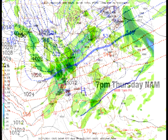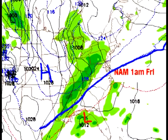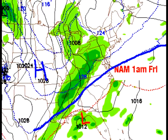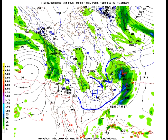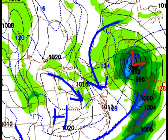Looking out to 1 a.m. on the NAM model, now you start to see that snow moving east, but it's a nice swath. Again, that's the kind of thing that could put out 2 to 3 inches of snow, and we jump all the way out very quickly up to 7 p.m. on Friday, so that snow will be here still early in the morning, but then gone by the afternoon. High pressure out to the west, building in with drier air. Big area of low pressure off the coast of Maine, and both of those influence the wind in the fashion that brings it out of the north for us. Very cold night, single digits on Friday night.